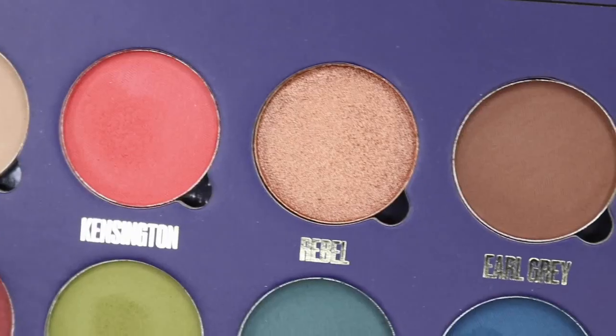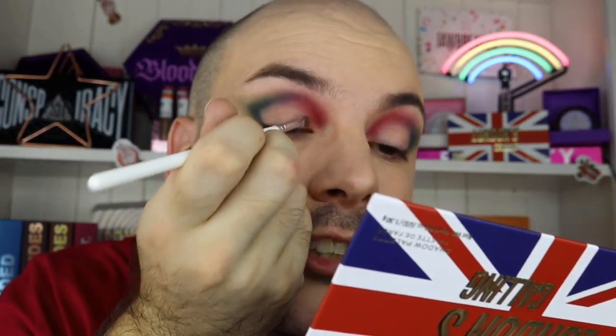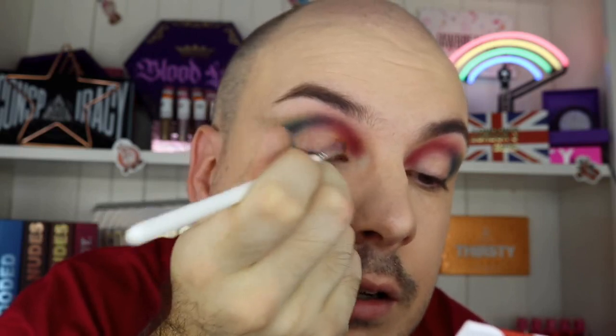But yeah, moving on, I'm going to go in with Rebel next, and I'm going to pop that basically all over my eye. I'm going to start off with a brush, and then I'll just go with my finger, I think. But I'm just going to pop this. Oh, look at that shimmer. Thank you. At least the shimmer is good. I'm going to pop this all over the eye basically. That's a gorgeous shimmer.